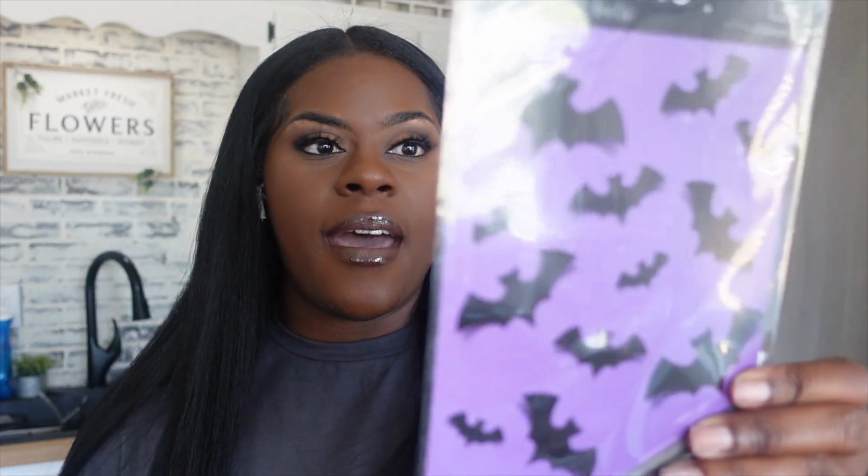Next, I also grabbed, and I love that the Target Dollar Spot is doing this this year. They have the paper cutouts for only a dollar. They had these and ravens. So I grabbed the bats. I actually have the package of bats. I don't know how many they put in there, but they're from maybe 3 years ago. I still have those. I reuse them every year, and when one or two of them gets bent or something, I just go in the pack.